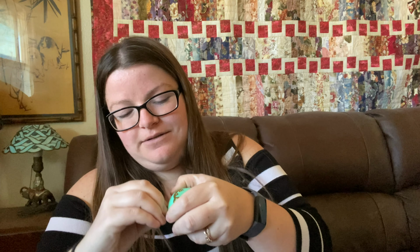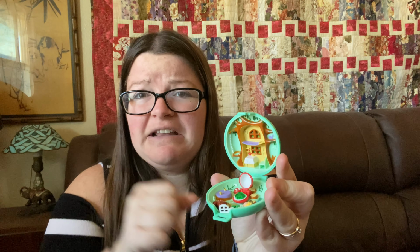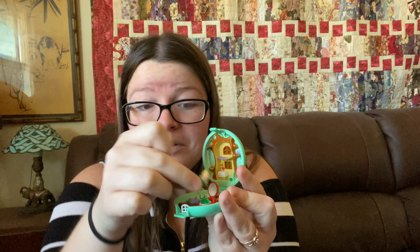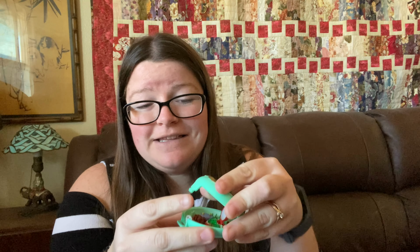So I have this little jeweled one, super petite and adorable, and they just open up. Sometimes my fat fingers don't help, but the little mushroom opens, guys, and there's a jewel in it. And it's complete. It's got my little Polly, and it's got a tiny little squirrel because I need that. And this is just one.